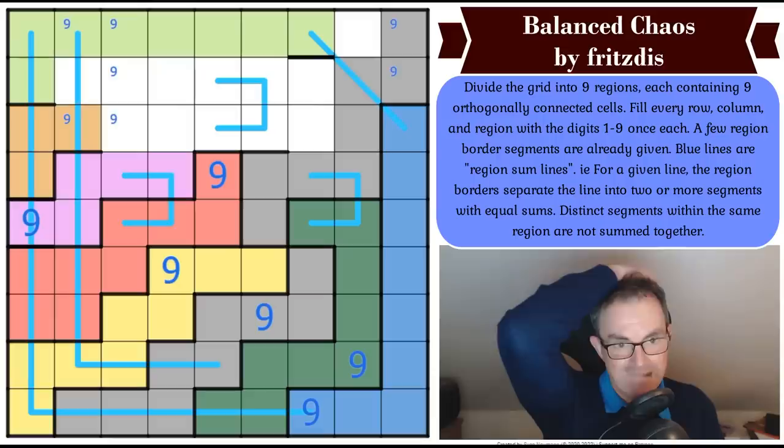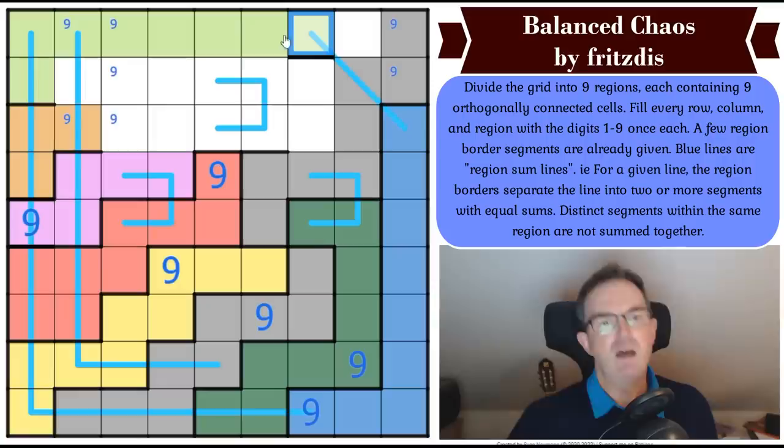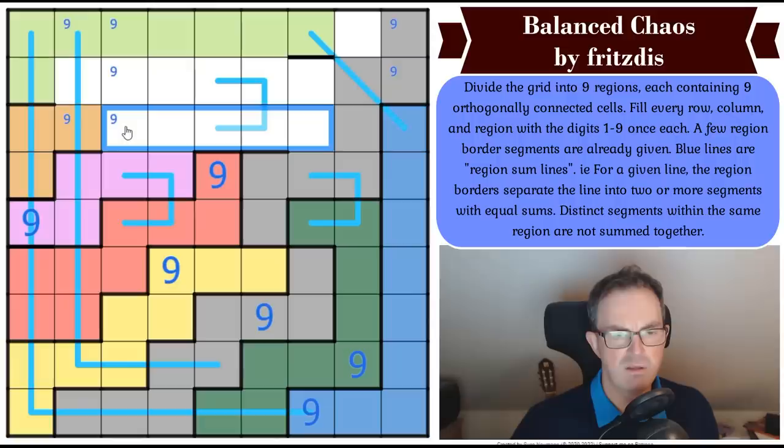Right, so, okay, so I've still got to think about purple now. Purple's going to come up here, and that's going to push orange up, isn't it? 1, 2, 3, 4, 5, 6, 7, 8. Okay. So green only has one more cell to take. So green never visits row 3 of the grid.